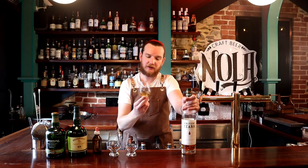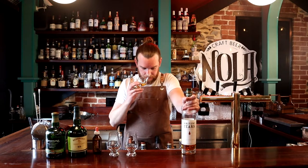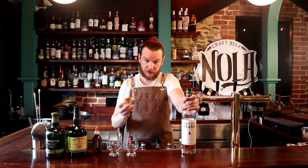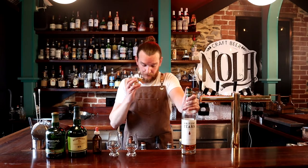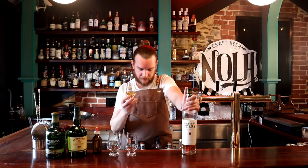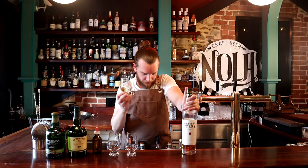So you want to swirl the glass, nice big swirl, get it right in there, leaving your mouth slightly open. Now, you don't want to jam it right up your nose because you're going to burn some receptors up there, so hold the glass slightly away from your face. Now, there's no right or wrong here, but I'll tell you what I'm getting and try and keep it simple. There's green apple and vanilla and honey. It's pretty simple stuff.